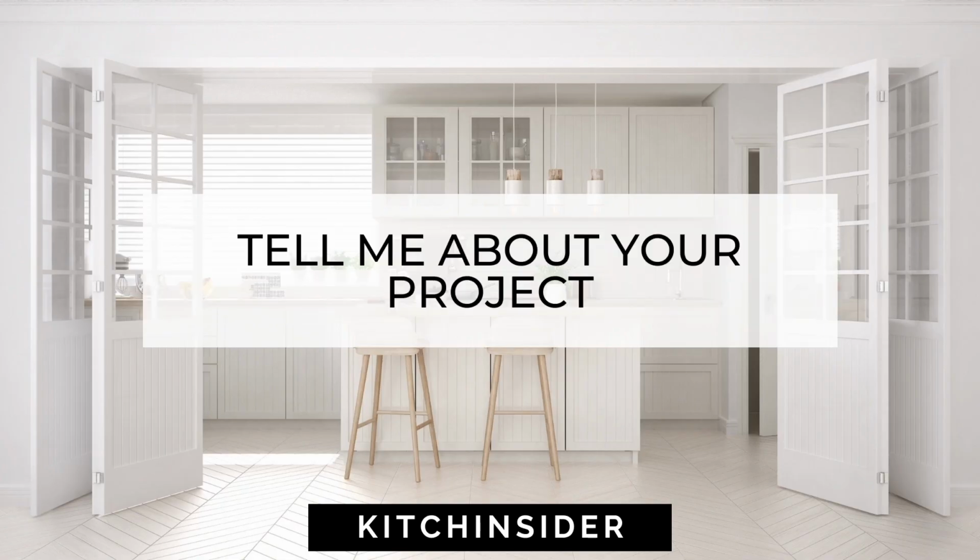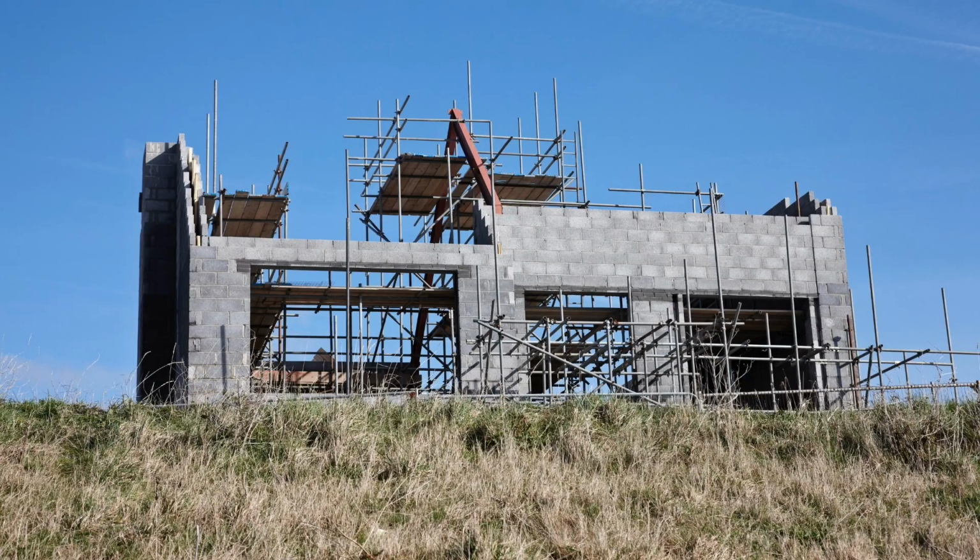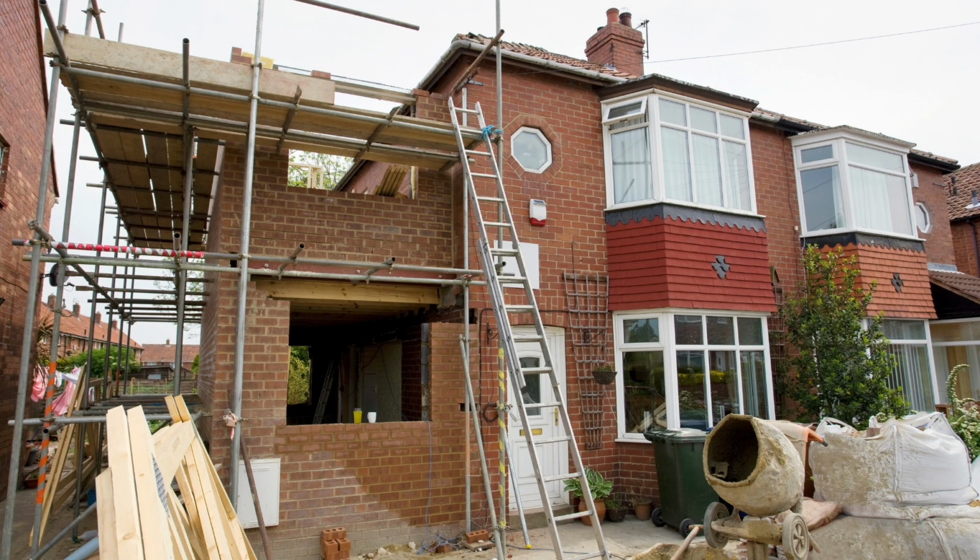So the first question I always ask is, tell me about your project. What I'm looking for here is, is this a complete new build? Is it an extension that you're doing and the kitchen's part of that? Or is it a refurb, so it's an existing space and we're just redoing the kitchen? Gathering this information helps me to start to put a picture together about what's going on.